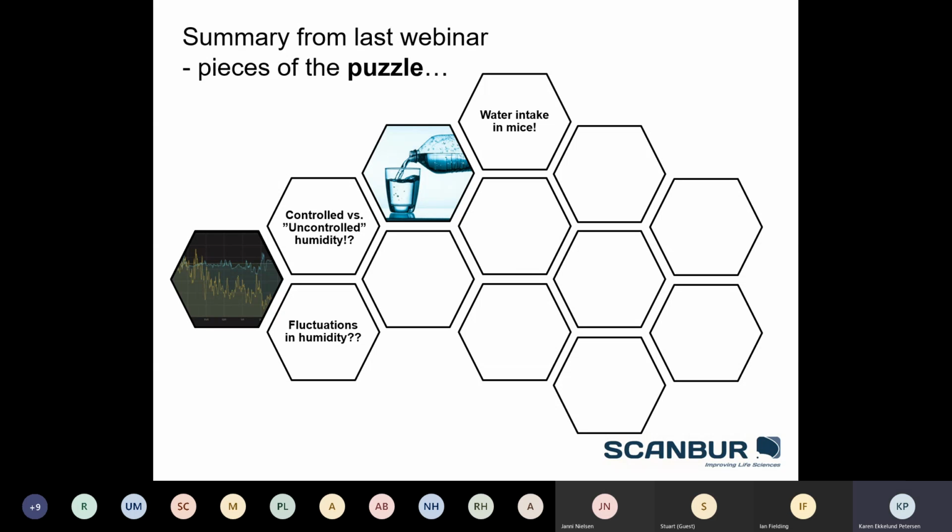Last time I presented a study where we have seen an effect on water intake of mice. Here we saw that controlling the relative humidity at various levels within the regulatory guidelines actually led to the mice drinking significantly less when compared to relative humidity controlled at room level. And this is perhaps not surprising if the animals are subjected to lower relative humidity, but it could be a quite important thing to take into account if you make studies where thirst is a motivator, for example, in behavioral studies, or in studies where you are measuring water intake of mice.